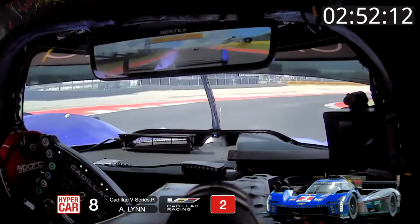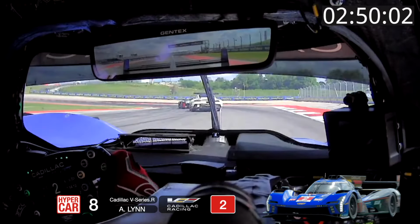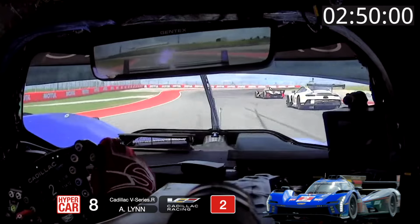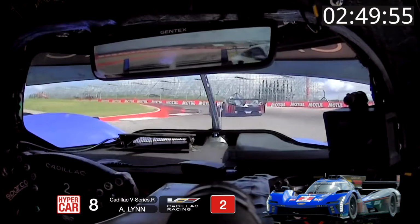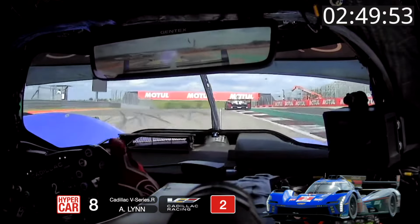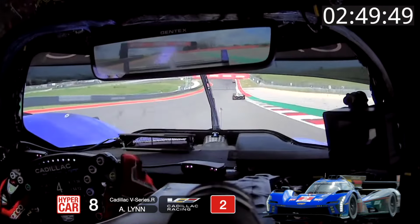This strategy of pitting early was always going to be a risky one, but ultimately one that they had to take, because this Cadillac crew only has one car, only one bullet in the chamber in a field of 18 ultra-competitive hypercars. So they have to be risky, they have to be aggressive if they want to make that home podium.